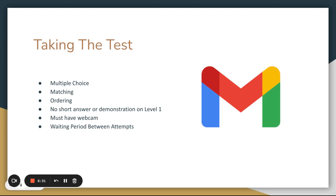Upon taking the test, you will find a variety of questions, such as multiple choice, matching products to things that they offer, and ordering steps that you might need to do in order to complete a product. For the Level 1 certification exam, there are no short answer questions and no demonstration necessary. That will be encountered in the Level 2 exam.